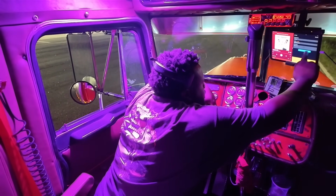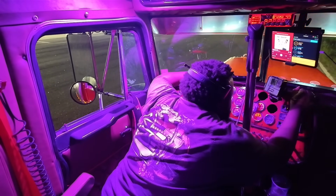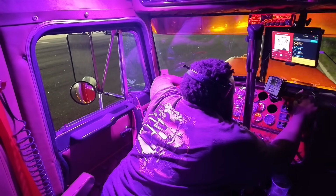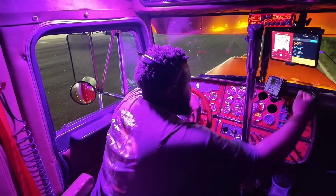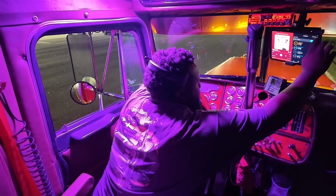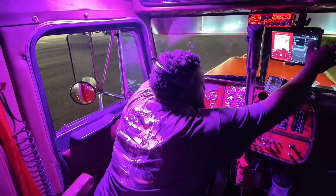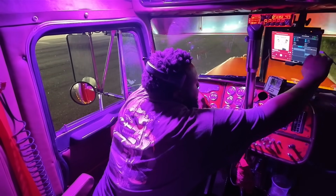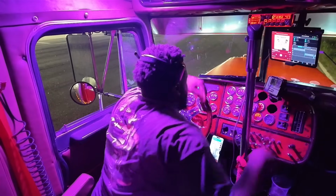Order that Uber, man, to get to the crib. In 30 minutes you will receive an 11 hour driving violation. No, we won't, because we're here. We're going to certify my day, so DOT can be happy about that. Certify, boom.